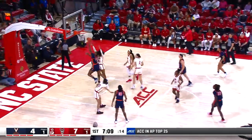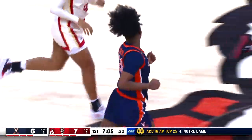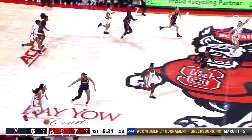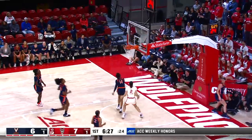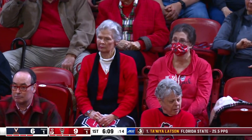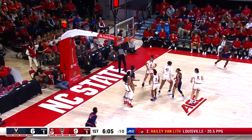Virginia 0 for its last 4 from the floor, and off the schneid, courtesy of Cameron Taylor. They're allowing the post players to go one-on-one. And look, they're in some ways fortunate to be 2-2. Ahead, Mimi Collins. Another one-on-one battle at the post, and I liked what I saw by Clarkson and Cameron Taylor. Runner, Valadale.